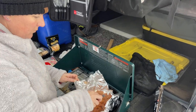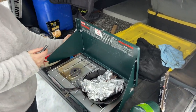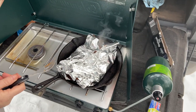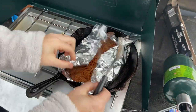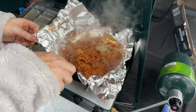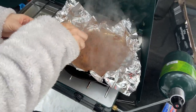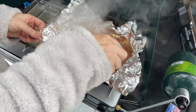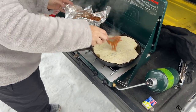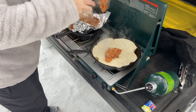So we're doing pulled pork quesadillas, right, Shell? Mm-hmm. So we've got the foil from Yoder's, which is one of our favorite places to shop. So we're warming that up, and then we're gonna pull the pork out of the skillet, drop our quesadilla and some cheese and a little pulled pork, and do some pulled pork quesadillas, which should be really fabulous. So, all right, we got the tortilla shell, and she's gonna make that quesadilla. Little pulled pork in there.